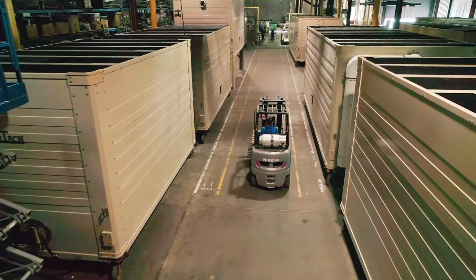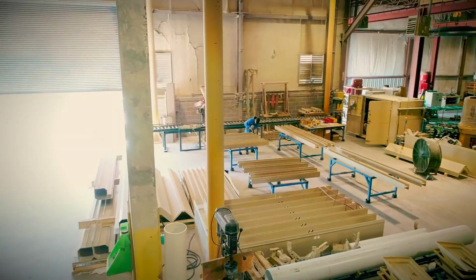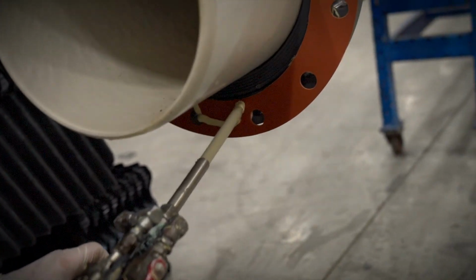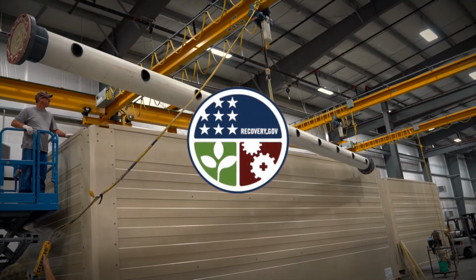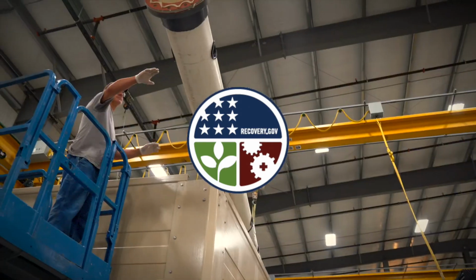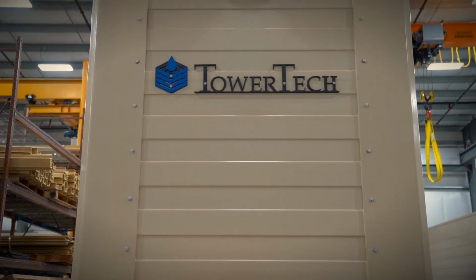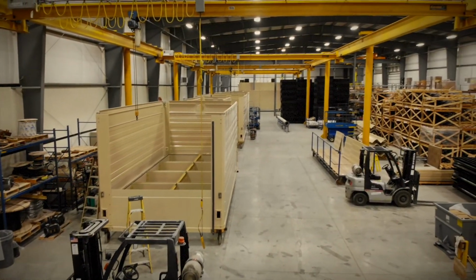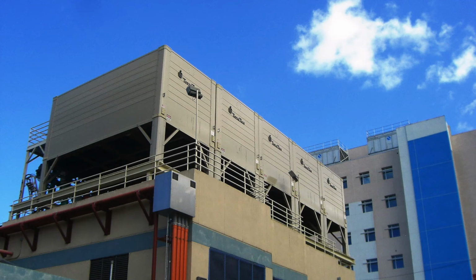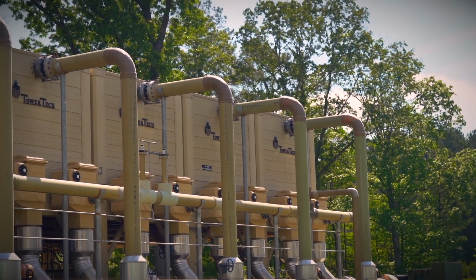TowerTech cooling towers are 100% manufactured and built in the United States of America. TowerTech leads the industry in meeting the provisions of the Buy American Act and the requirements of the American Recovery and Reinvestment Act of 2009. TowerTech's customer base includes many local, state, and federal government facilities across the nation. These installations include military bases, VA hospitals, research labs, correctional facilities, and judicial buildings.